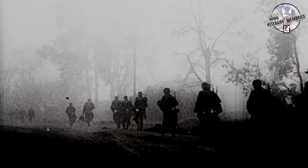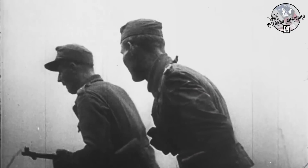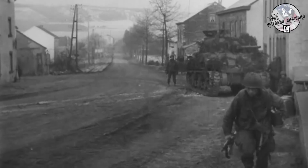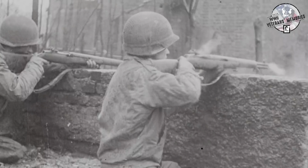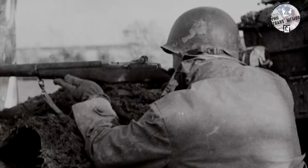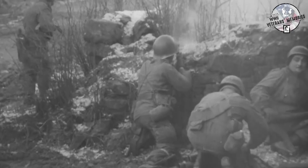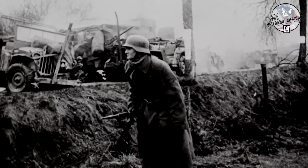The lookouts from K Company were posted in a water tower in Hosingen, and as they kept watch, they were shocked to see an entire company of German troops in an open field to their front trying to force their way into the town. The lookouts were able to alert their fellow GIs in order for them to defend their positions around Hosingen. The Americans quickly took action and soon were firing 30 caliber machine guns, Browning automatic rifles, and M1 rifles toward the advancing enemy. The firing lasted only a few minutes before the Germans were forced to retreat back to the shelter of the woods.